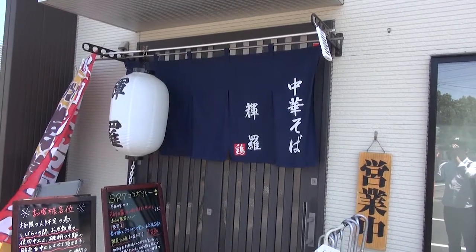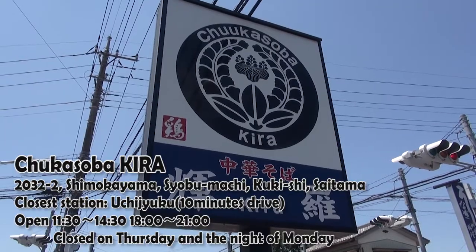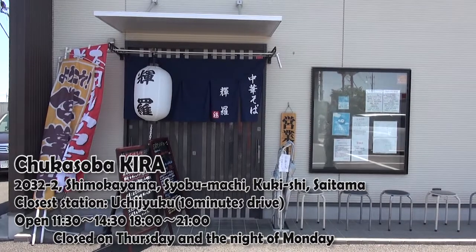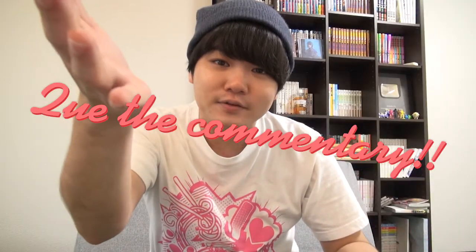Today's ramen shop is located in Saitama. Let's take a look. Bam! Located a 10-minute drive away from Uchijuku Station, the shop is called Chukasoba KIRA. Now let's go eat. Cue the commentary.